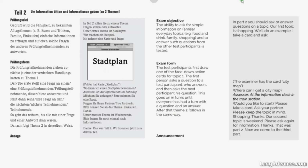Then this gray part here, translated: in part 2, you should ask or answer questions on a topic. Our first topic is shopping. Okay, I will just keep on reading. We will do an example. I take a card and ask. So there will be 2 examiners, like one examiner and one assessor, as we call them in the test. And those 2 people will make an example, so to show you how that works, okay?